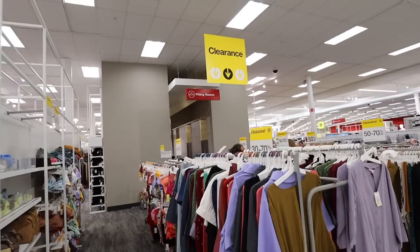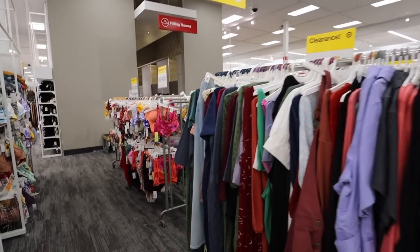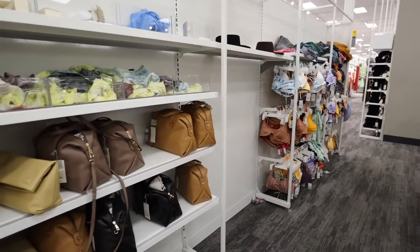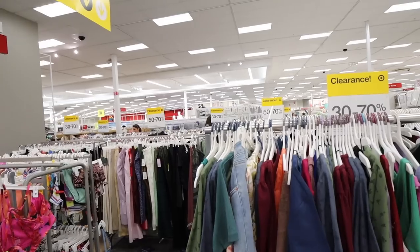But let me show you how they do this store because it is so much clearance. This store just has it all in one place. So this is all women's clearance, but they have swimsuits. They also have all of the accessories. It goes into clothing, workout.